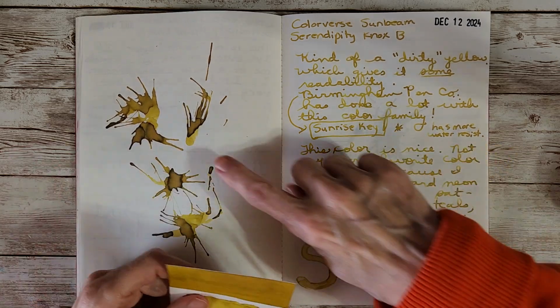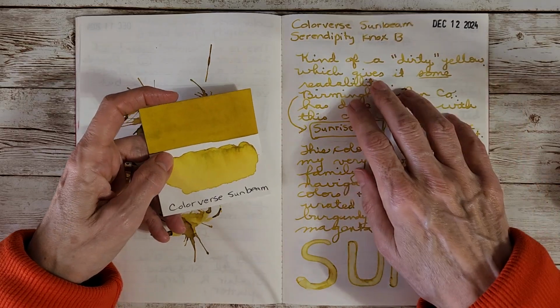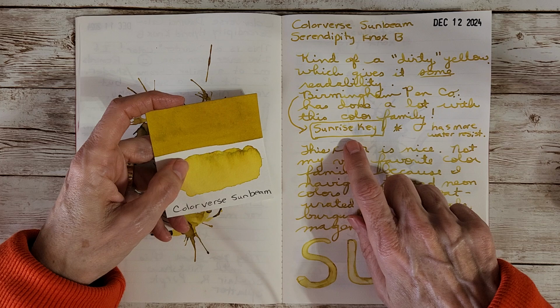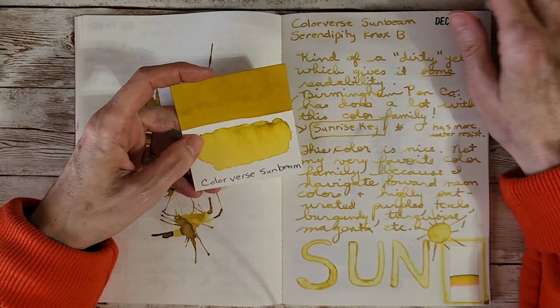Yeah, it's got readability and a variety in it, and it's kind of a dirty yellow, but it gives it a nice, yeah, you can read it, in other words. It's not too light or washed out, and I just think it's pretty.